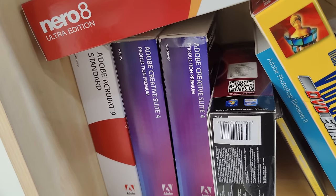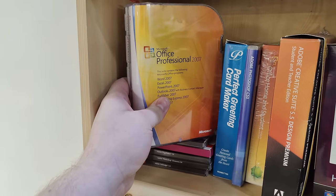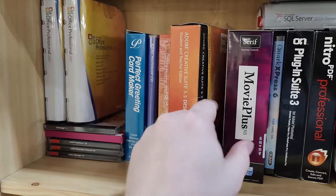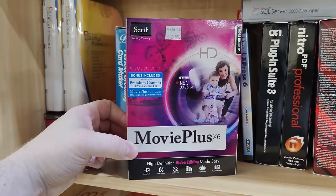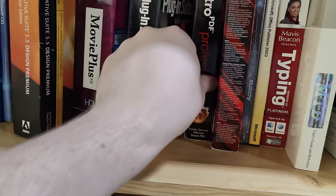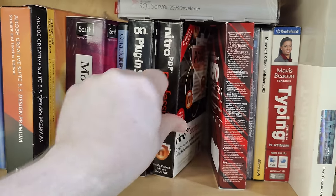Now I know we're all gawking at those boxed copies of Adobe CS4, but I'll bet you didn't even know there's more to Acrobat than the reader. In a pinch, I could be convinced to use Office 2007, but only in a pinch. At any moment, I could be convinced to use Perfect Greeting Card Maker. I do not believe any video has ever been edited with whatever this is. Oh, this bangs. Plugins for Adobe Photoshop, a boxed copy of Genuine Fractals, and Mask Pro. Outstanding. Nitro PDF? I didn't even know that came in a box. Damn, there really is more to Acrobat than... wait, that doesn't work.